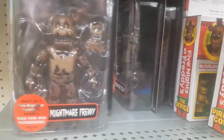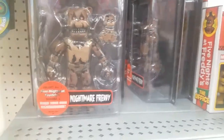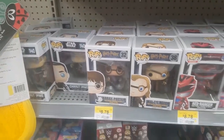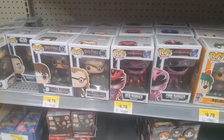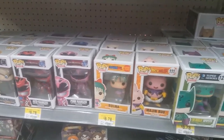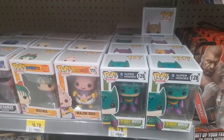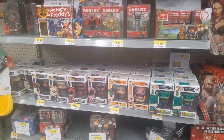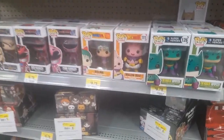I believe it might have been at another Walmart. Always see Five Nights at Freddy's, of course. There's a Nightmare Freddy action figure going on there. You could definitely tell that people had been all through the boxes there. You see, again, some Rogue One, Harry Potter, Power Rangers, Dragon Ball, and then Popsters. It seems very consistent. As a matter of fact, you're going to see this, because like I said, I went to more than one Walmart.